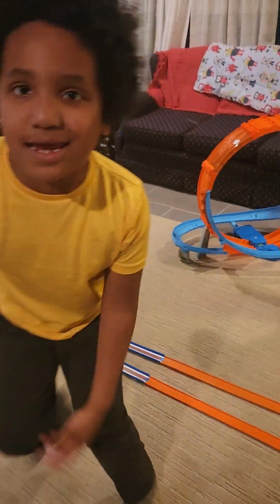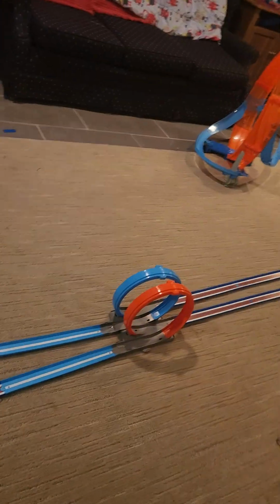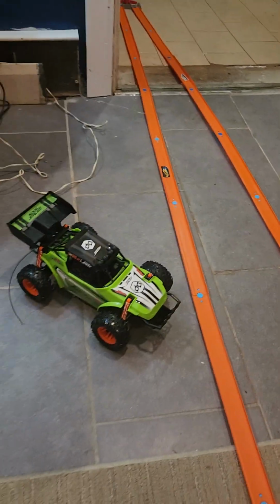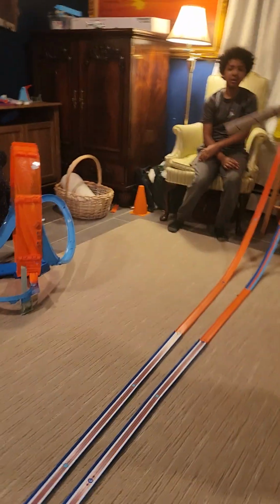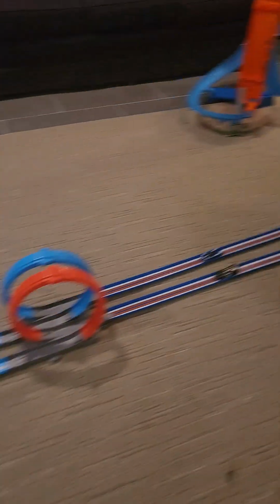That's enough about us. That's enough about you and me, man. Let's get the track and let's get the racing. These RC cars, whoever does the best stunts wins this race, and they'll get the RC cars. Look at that. The red one and the green one. Let's do it. 3, 2, 1, go!